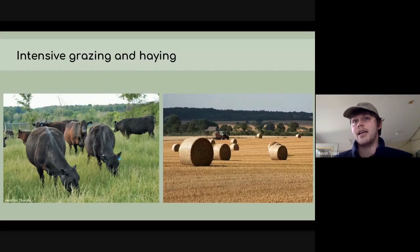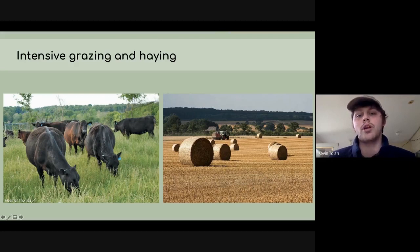Because unlike in their native range historically, where they might have a day of heavy ungulate land use in the area, the animals would move on soon after. And if there were any nests that were crushed, they could re-nest, and odds were they wouldn't get crushed again.